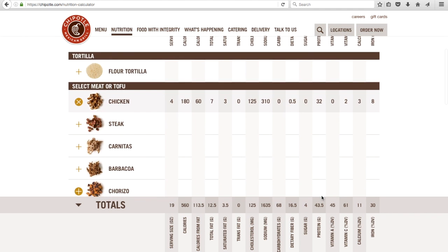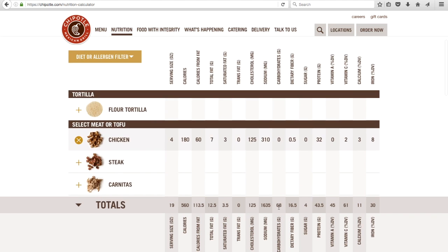This is a meal you can eat any time of the day, or even if you want to make this your post workout meal, this would be a good ratio because you almost have a 1-to-1 ratio of protein to carbohydrates, which isn't too bad for a post workout meal, especially if you're eating multiple meals during the day. So you don't want to go overboard with your calories here. So this is a healthier option.